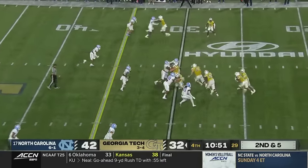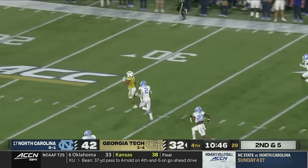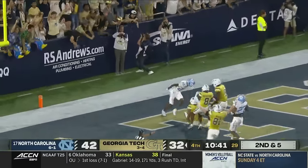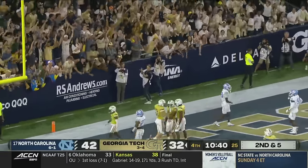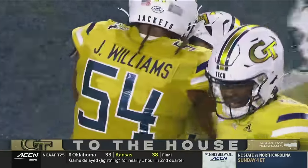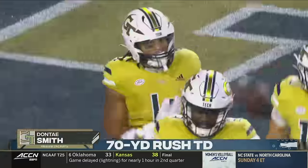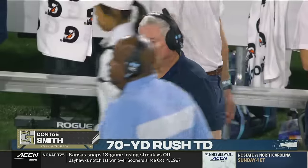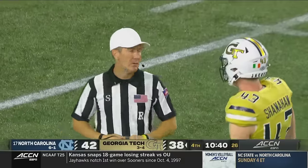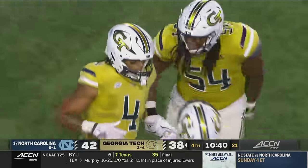And Georgia Tech right over the football. Smith's got 70 yards on 13 carries. And look out. It's a foot race with Don Chapman. And Dontae Smith is going to. Is it a touchdown? Yes. Career-long run for Smith.